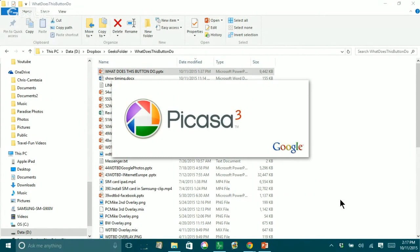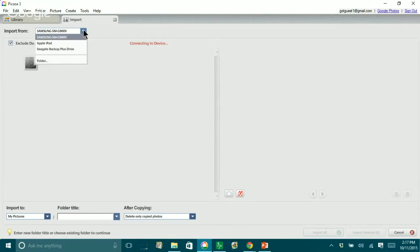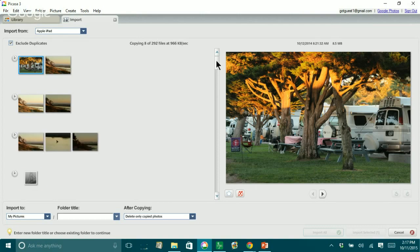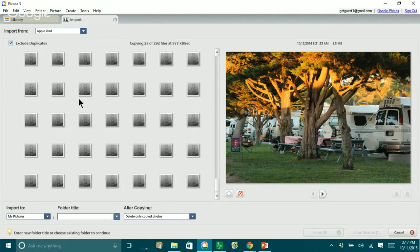And usually something has popped up over here too. Now I will show you very briefly Picasa. You can use Picasa to import it just as if you had plugged in a camera card. You click on import, and it should see Apple iPad as one of the things connected to the computer. The problem with doing this is the way that Picasa works. It has to read all the pictures on the device before it lets you select the ones that you want to import. So if you have hundreds or perhaps thousands of pictures on your device, this takes a while. So I'm not going to do it that way.